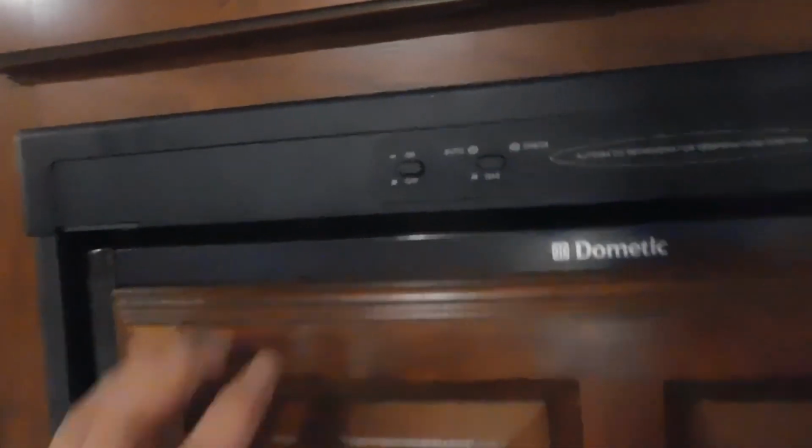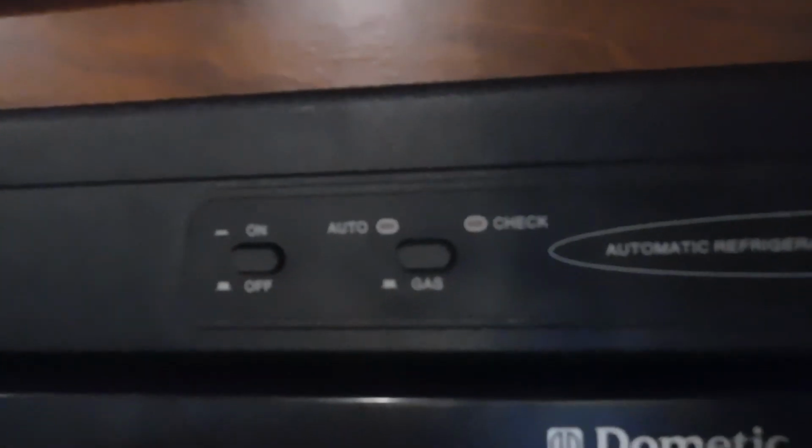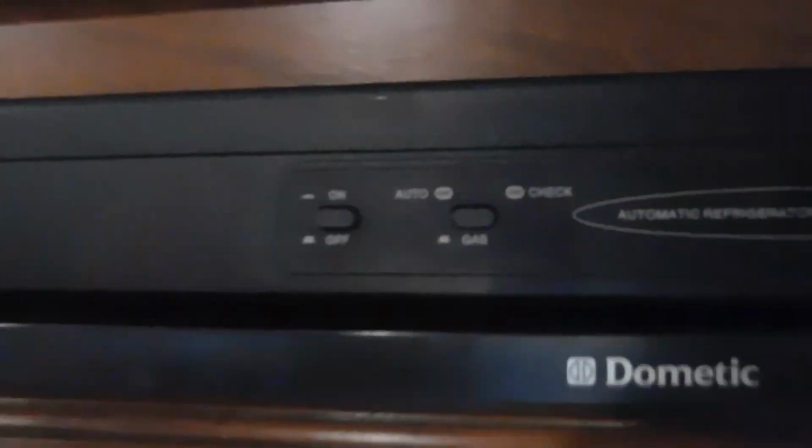Let's talk about your Dometic fridge. Turn it on here. Right now it's on auto. Auto means when you're plugged in, it's running off electricity. As soon as you unplug, it turns to gas. If you simply want to go to gas, just lift that button there. Yeah, I believe there's pantry. Let's go back to the bunkhouse real quick.